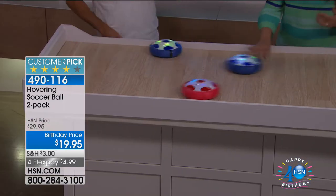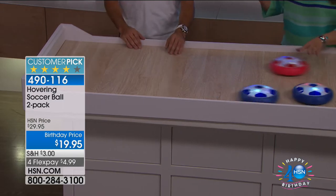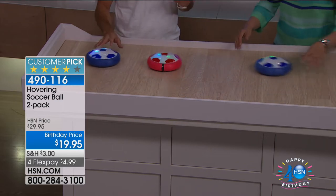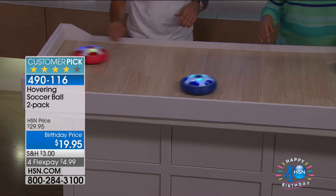It's a 2-pack. You can do the blue, the red, or the black, and they both come individually wrapped, so it's a cool two-gift thing. When I did this product last year, it sold out, and we only had the black and white, I believe. This year, we've got these exclusive colors, the blue and the red, to HSN, so I'm very thankful that we were able to bring those in.